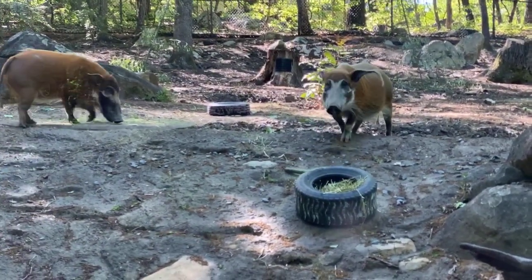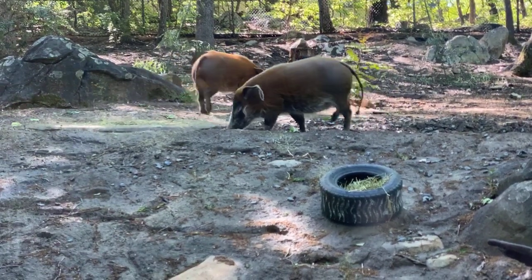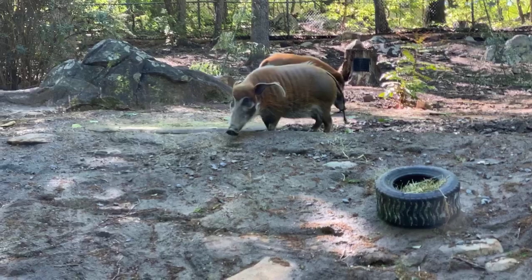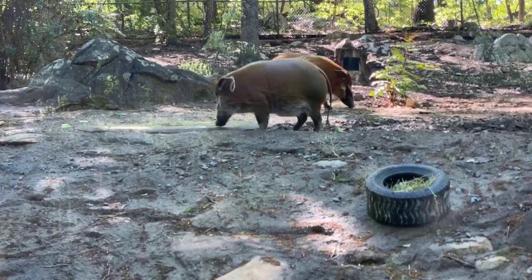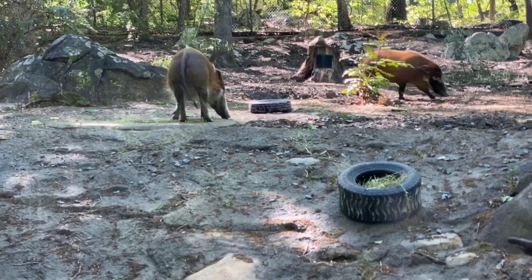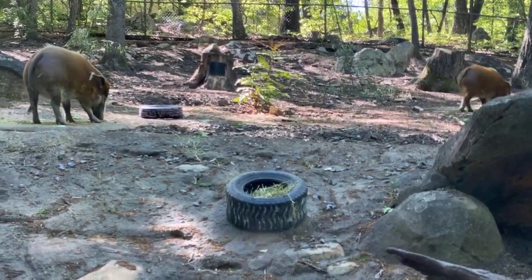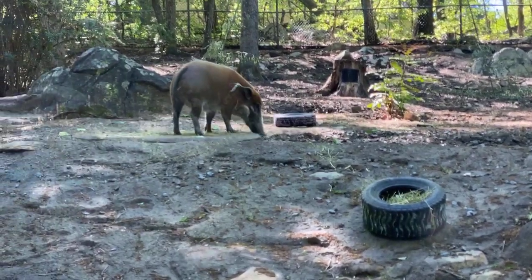Penelope, by the way, you saw her kind of give way to Patience there. Penelope is kind of lower on the totem pole in the group. Not that she gets picked on or anything, but she usually steps away. She's not going to be confrontational. She's going to avoid those conflicts where she can. She kind of knows her place. So Patience comes up, Penelope goes, okay, wait, you know what? I'll step away. You can have this.